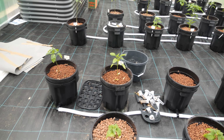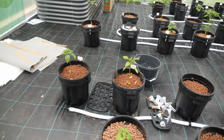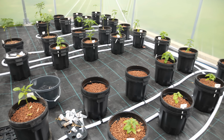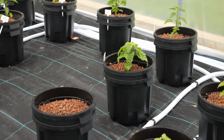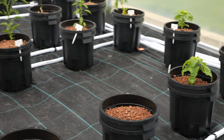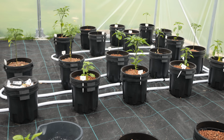They have dropped some leaves in the beginning because it actually gets ridiculously hot inside this polytunnel. But they're all alive. Some are doing far better than others. Like that one over there is growing like crazy. But yeah, once those root systems fill these buckets, they'll be able to absorb far more of the nutrients and water, and you'll see these things just shoot up.